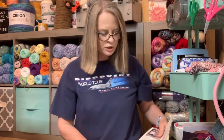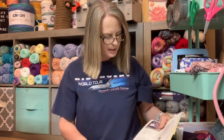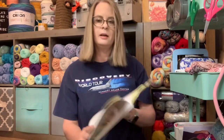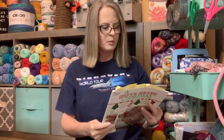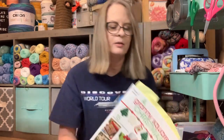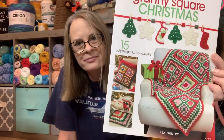And this Chill Chaser wrap. I do want to make this, not these colors obviously, but I'm hoping that you can just keep making it and it'll be bigger because they show it on a child. Let's see. So I would want to do that for an adult, but that's all I have marked in this thing that I bought earlier this year. So yeah, oh, there's the name of it, in case you're interested, A Granny Square Christmas.